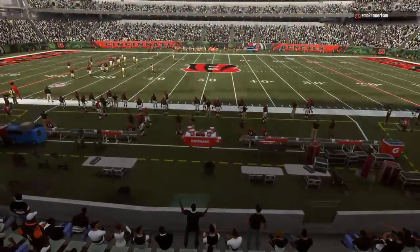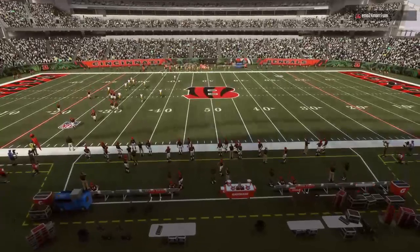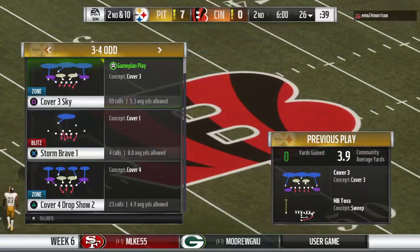Alongside Charles Davis, Brandon Gaudin, and it's the Bengals with a football to begin quarter number two. They've got it second and 10 to start things out.